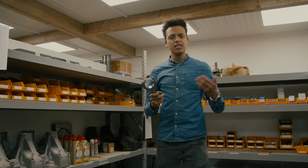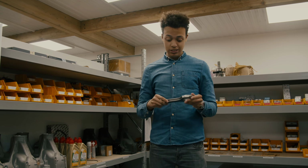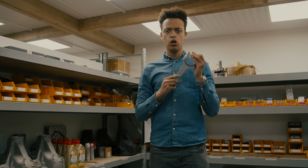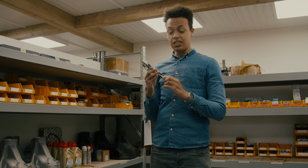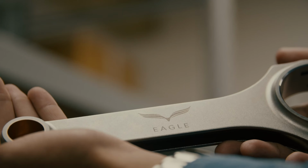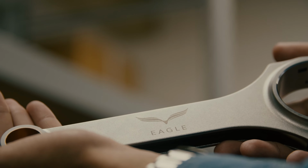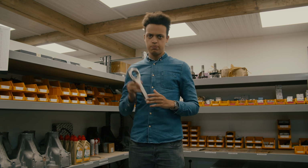It's not just all about taking an engine and beefing it up to give it more power. No, it's all in the details. Take for example this con rod. It's got their logo written down the side of it. Now, you're never ever going to see this because it's going to be busy in the engine doing its business. But it's so cool. Name me a car manufacturer that does this.